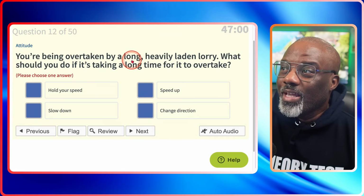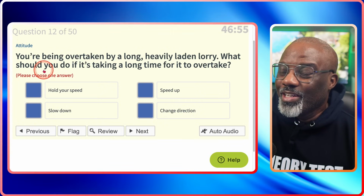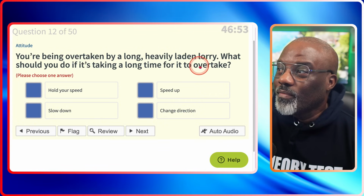You're being overtaken by a long, heavily laden lorry. What, again, should you do if it's taking a long time for it to overtake?